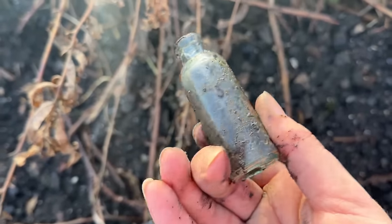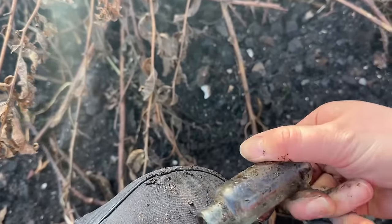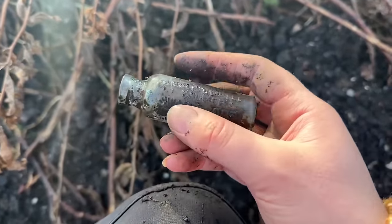Oh. But that one is not broken. Not that I can see. It's quite muddy, to be fair. But I'm going to take that. That's really cool.